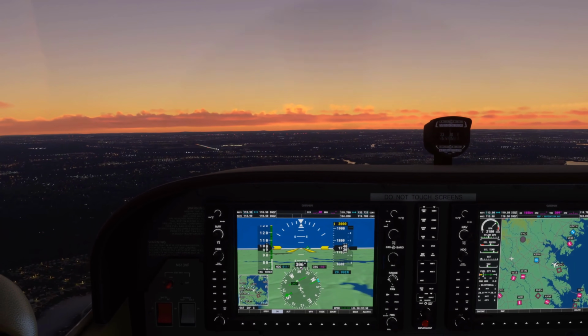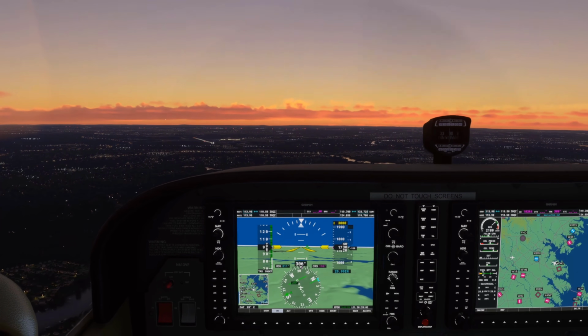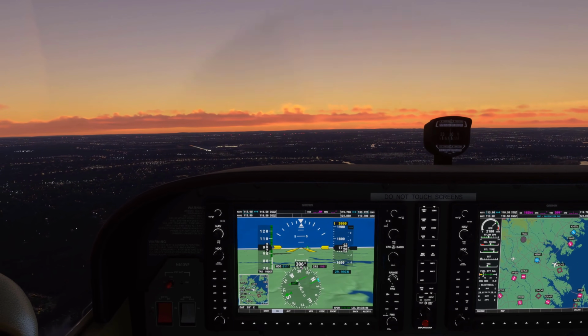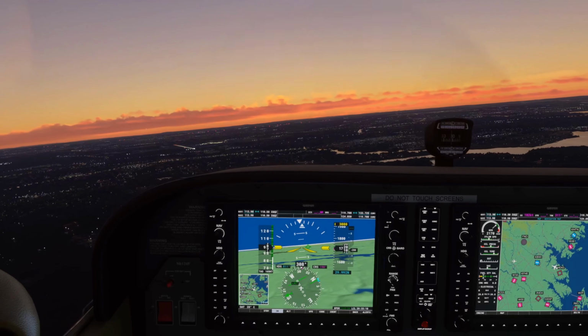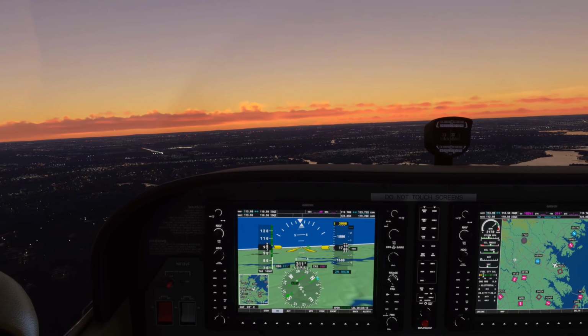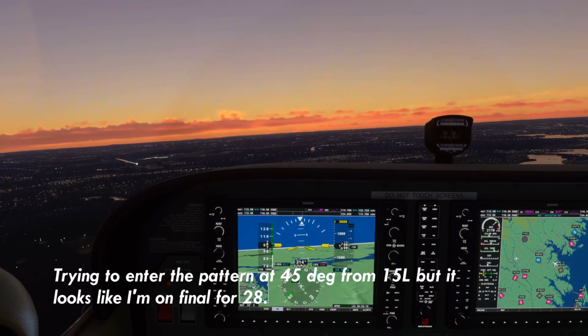Just don't mistake runway 15 left for runway 28, please. There's traffic landing 10. Roger that. Traffic landing 10. Yeah, I got 15 left in sight. Yeah, that was 613 Victor Foxtrot, negative. That's runway 28, fly heading 330. Roger, turning right to 330, 3 Victor Foxtrot.